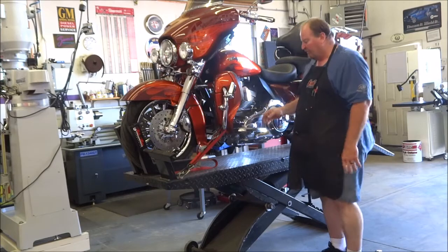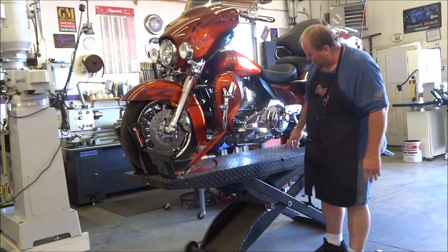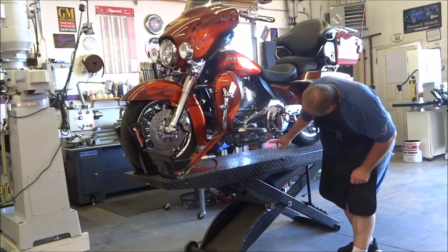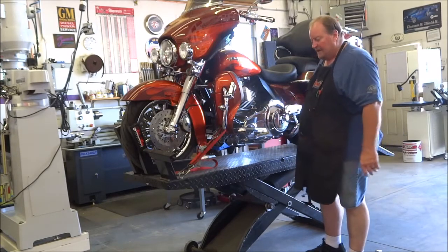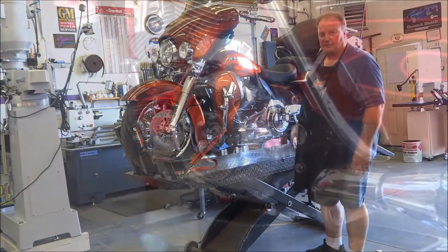I'm going to go ahead and pull the floorboards off and get access here to the primary. And I'll probably hurry up and start dumping the fluids real quick out of the primary tranny and engine. And then I'm gonna stop the video and do that real quick, and then I'll bring you back in when I actually get into the primary.